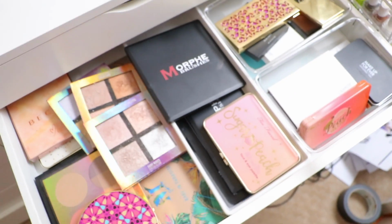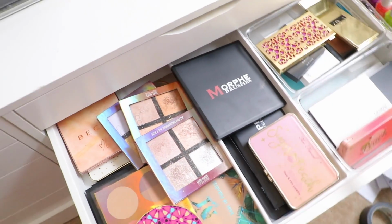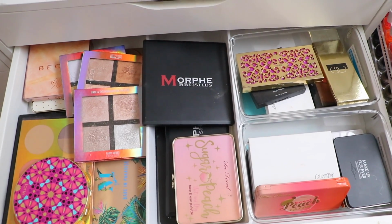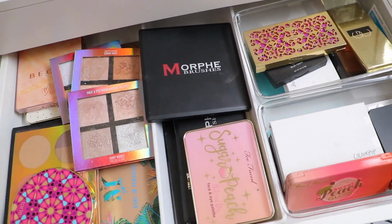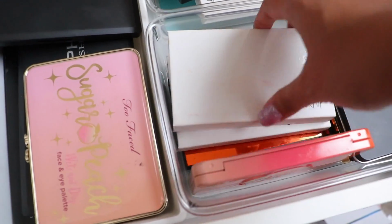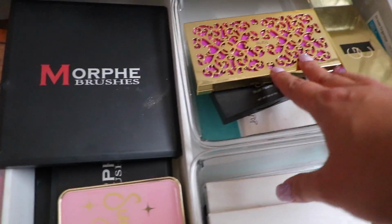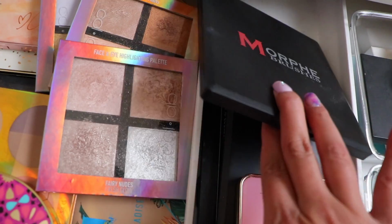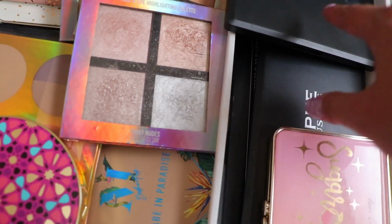Next up are blush palettes or highlight palettes. I do have quite a bit of highlighter, so you're going to see a lot of that. So here I just have contour and highlight palettes. These are different ColourPop palettes. Tarte, Gerard Cosmetics, e.l.f. that I like. I have this Morphe blush palette I want to play with. I actually play with it. It's pretty good.